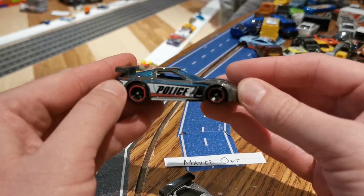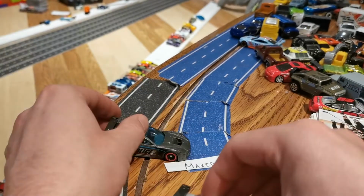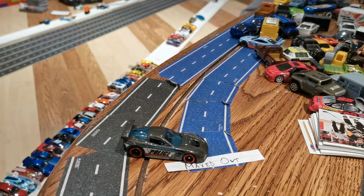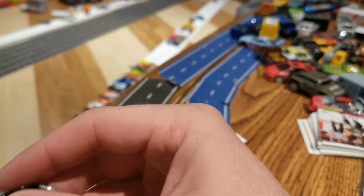And it's a couple Corvettes. So we got the police Corvette, nice gunmetal, and the silver one. And those are basically the same car. One's a Corvette C6R. And the other one is, I should check my notes.